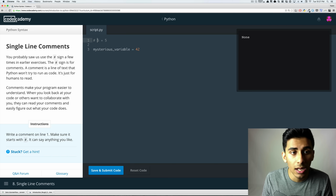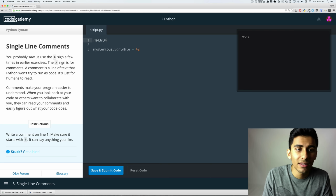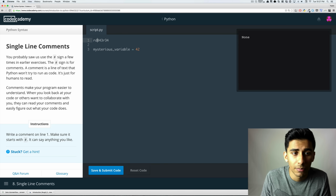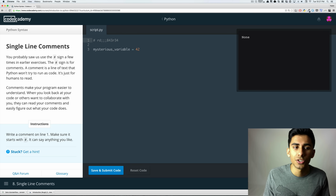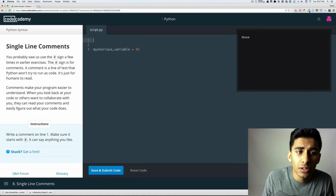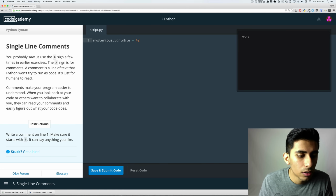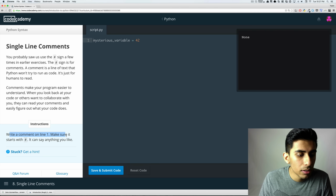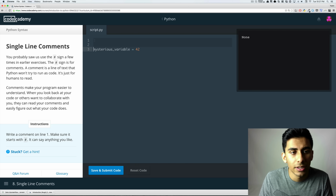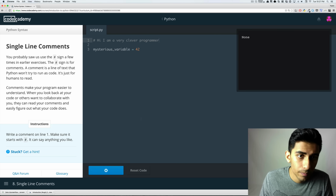But if I put it as a comment and I did this, the computer is not going to give me back anything, right? If I did this, the computer might give me back a syntax error or something, if I have semicolons like this. But if I did this and made it into a comment, the computer is just going to ignore it. That's really the point behind hashtags there, or comments. So it says, make sure, write a comment on line 1, make sure it starts with a hashtag. So we can say anything we want, right? Hi, I am a very clever programmer. Okay, cool.